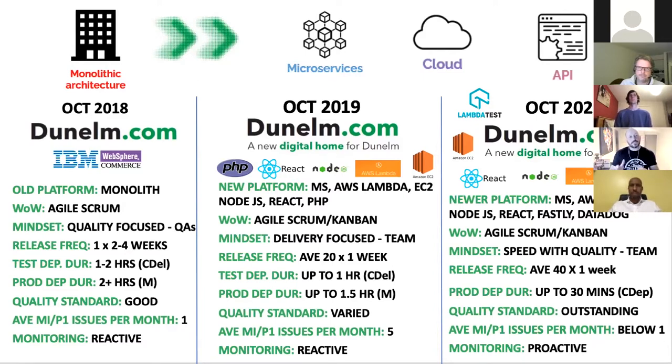So fast forward to 2019 and the move towards the new architecture. We wanted to go microservice. We wanted to use cloud technology. And we wanted to be API driven. So the decision was also made to go with AWS serverless tech. Now for Dunelm, that was a massive decision because nobody in the organization had done it before. It was a bit of a leap of faith, but it was a risk we were determined to make.